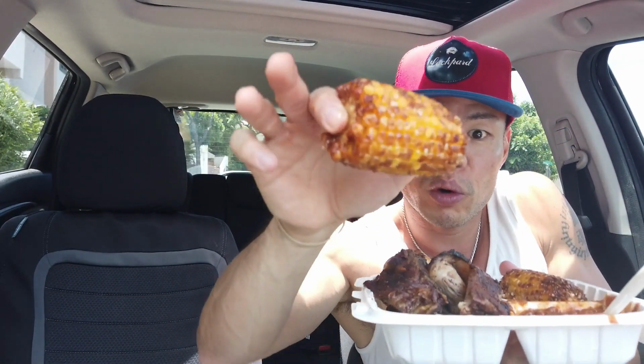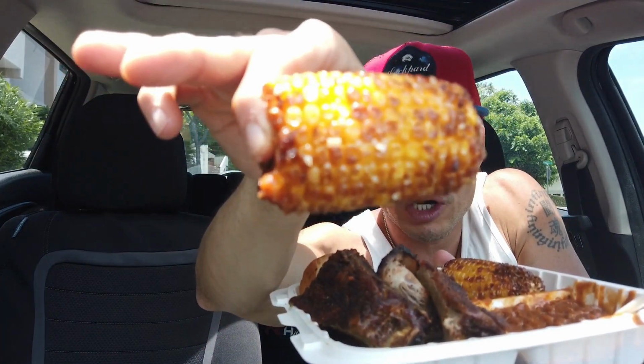So what else? I mean, it is Tex808 barbecue, right? So gotta get barbecue corn. I mean, I love corn. As a kid, that was my only vegetable I used to eat, and I used to think I was good. I ate a lot of corn, but I don't eat too much corn lately. But let's try this.